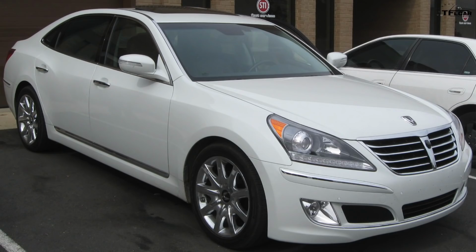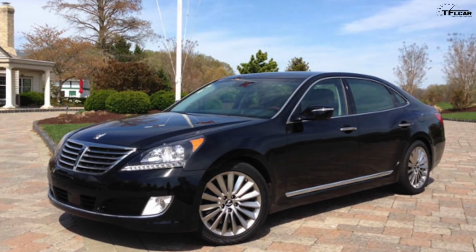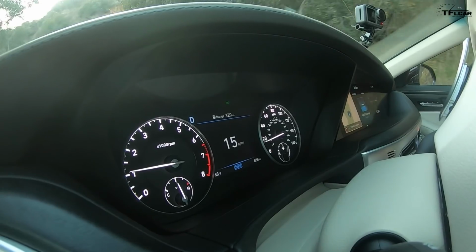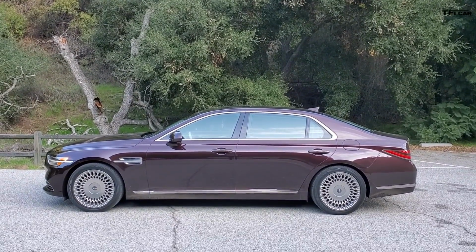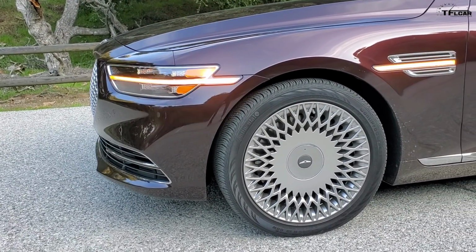For example, the original Hyundai Equus was a very good car, full of technology, but it just couldn't necessarily convince the S-Class buyer to switch over, even though it was a good value. Same thing with the Kia K900, full of technology and quality, but once again, couldn't quite convince the luxury buyer to go over to Kia. Now, Genesis is trying something different with this new model. First of all, Genesis is its own company, so they're trying to disassociate themselves from Hyundai or Kia. But more than that, what you're buying when you're buying a G90 is not only the value that you'd find in an Equus or a K900, but finally design and style.